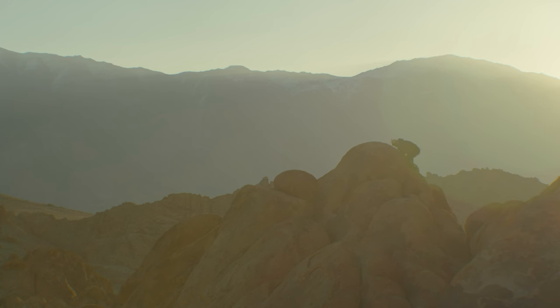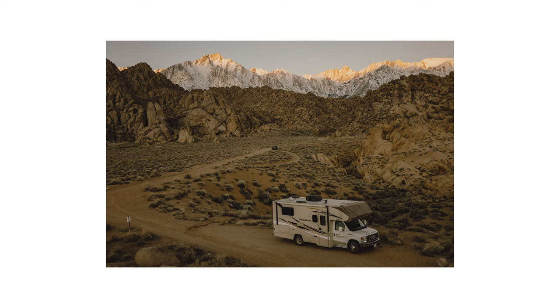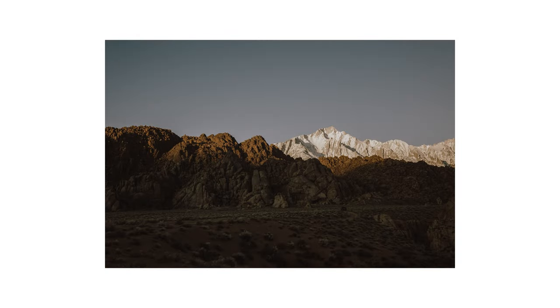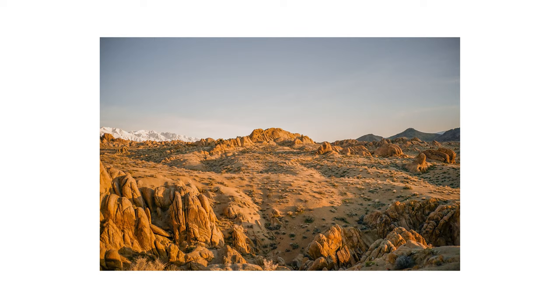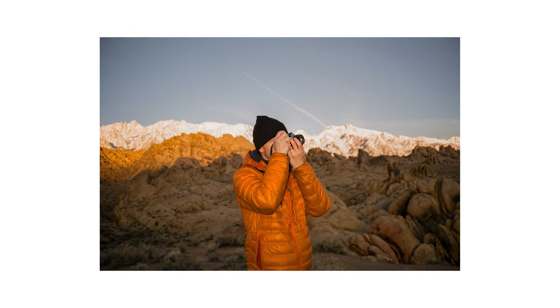If you've never been to Alabama Hills, definitely put it on your list of places to go check out. It has these really cool rounded rock formations and killer views of the Sierras. It makes for a great place to go camping and explore, and tons of movies have been filmed here. It's definitely worth a short drive off Highway 395 to go scope it out.